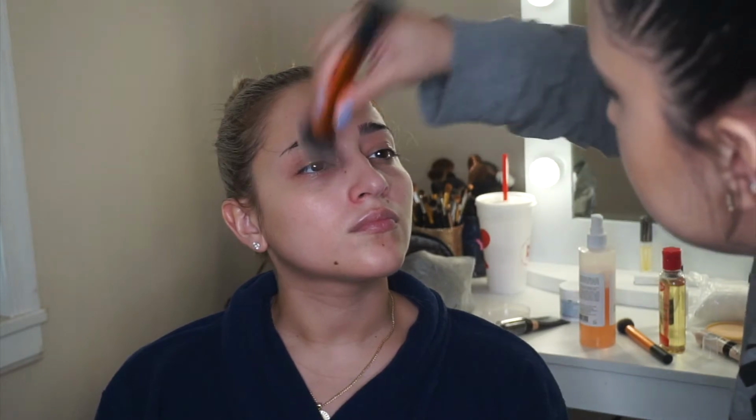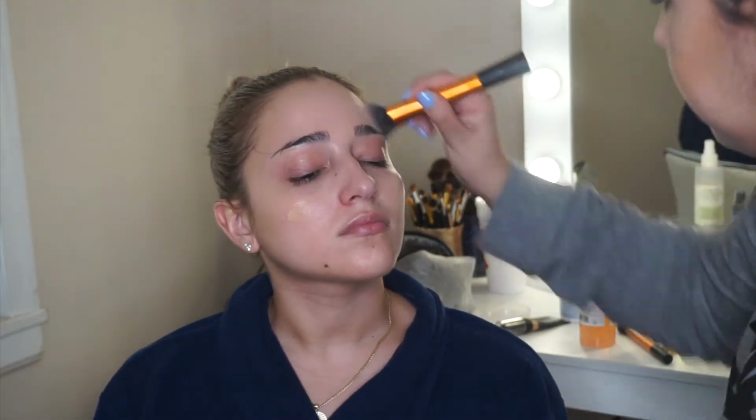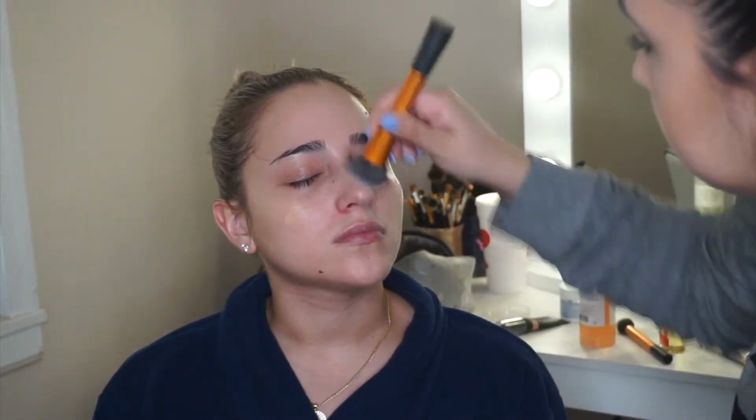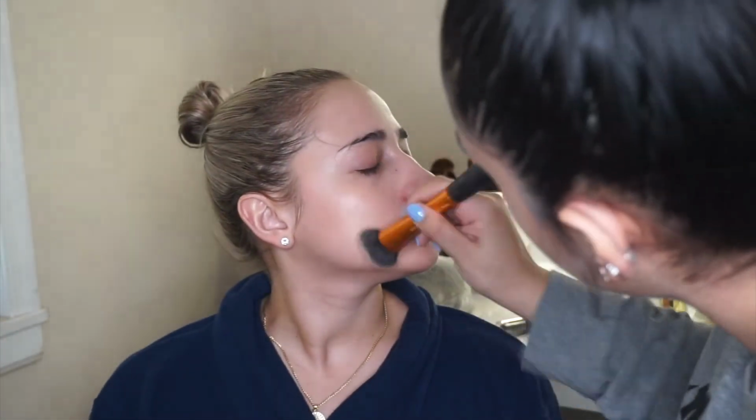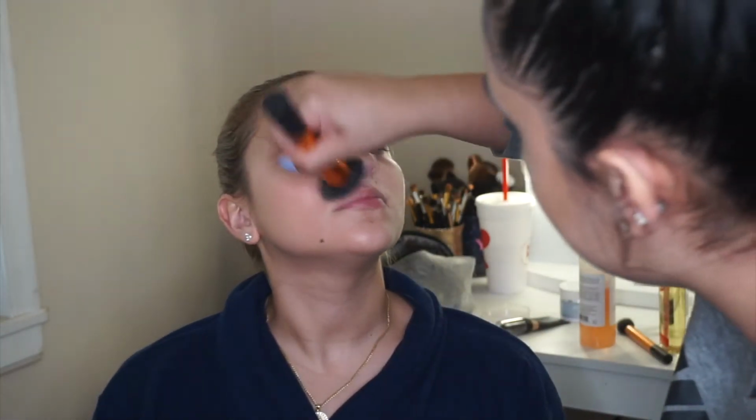And this also has SPF in it, so that's good too, because you want to use it any time of the day, doesn't matter. You're supposed to have that on. So I just buff this in. Down the neck, y'all, because you guys be out here looking like you have masks on.